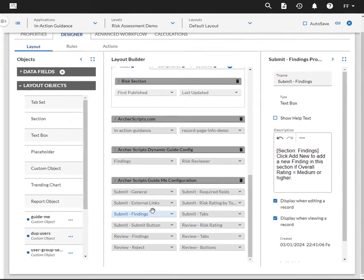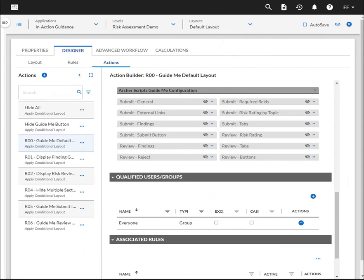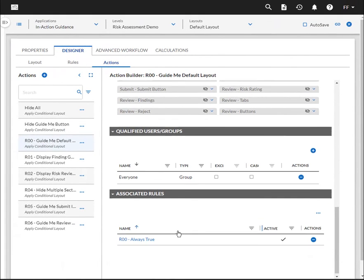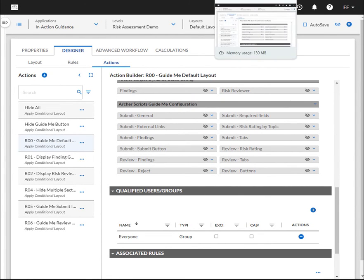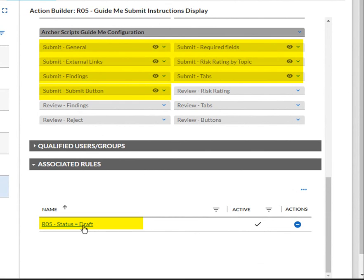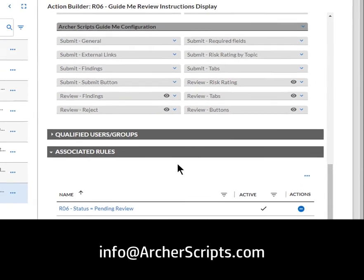Adjusting the visibility of instructions based on the workflow stage is straightforward, thanks to data-driven events, DDEs. By default, we hide all guidance text boxes. Then, depending on the record's current status, like draft or under review, we selectively reveal the relevant instructions. This means submitter-specific guidance appears only during the draft phase, while reviewer-specific directions become visible when the status changes to under review. This dynamic approach ensures users receive just-in-time instructions, making the configuration process as simple as demonstrating it.